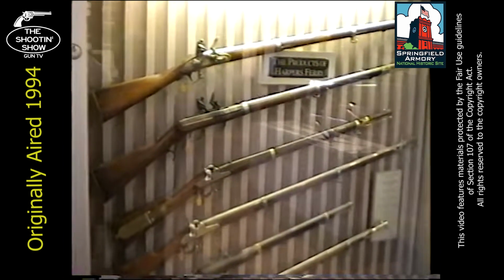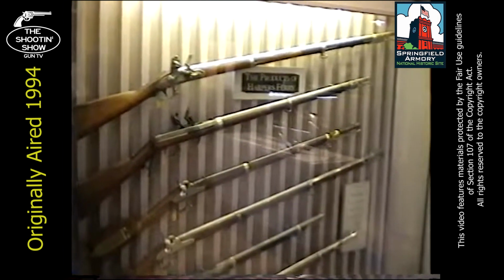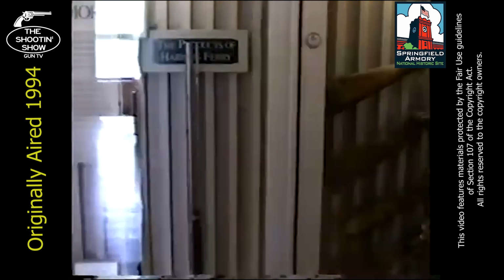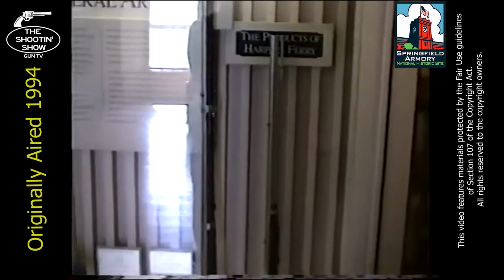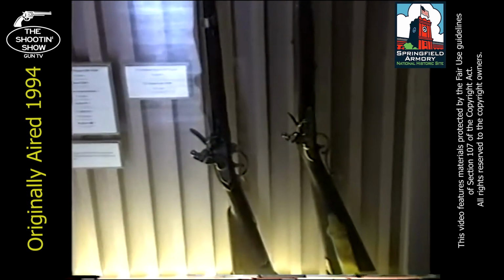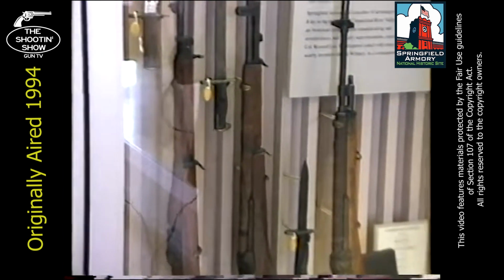Well, now, correct me if I'm wrong, but the Harper's Ferry arsenal was destroyed by Union soldiers to keep it from falling in the hands of the South. John, you got me on that one. I'm not sure. I know there was a lot of fighting in the Civil War over the federal armories here.